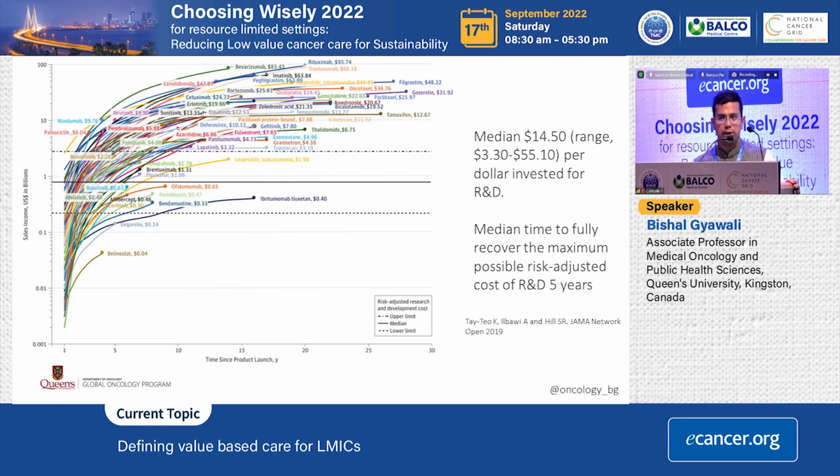So that means, on average, every cancer drug R&D cost has been recouped within 5 years. So anything that they earn after that is just profit. So there is a high amount of profit. We cannot say that cancer drug costs are justified because of R&D. So what can we do about it? How can we reduce the price?